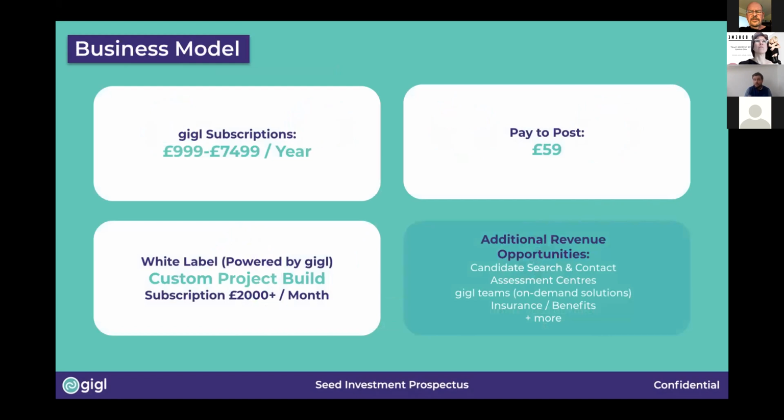Our business model has 2 parts: a SaaS platform based around monthly subscriptions, and then a pay-as-you-post option, which is basically a gateway drug for small, medium-sized companies. We give them an entry point into the platform, and then we really sell hard. We also have some additional revenue streams that we're going to be looking at going forward, including white labels, etc.